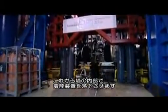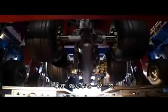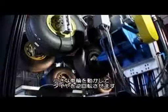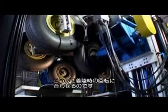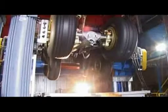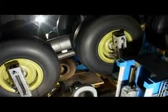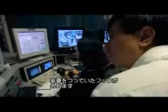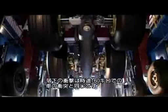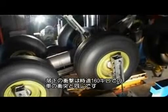Suspended inside this huge tower, the landing gear is raised in preparation for the drop. The rig is static, so to simulate the approaching ground speed, smaller wheels driven by powerful electric motors spin the big 55-inch tires in the reverse direction. When a switch is flicked in the control room, a hook at the top of the tower will release, allowing the gear to fall. It must absorb the same energy as a 100-mile-an-hour car crash without being damaged.